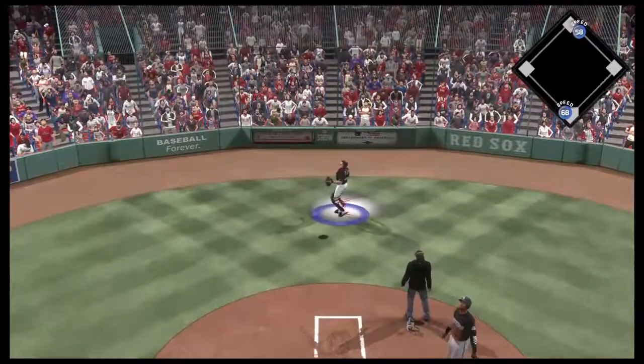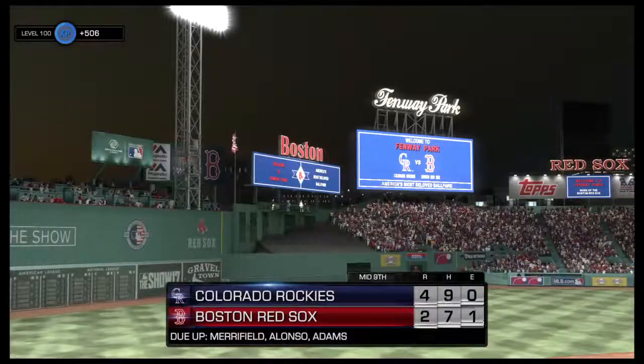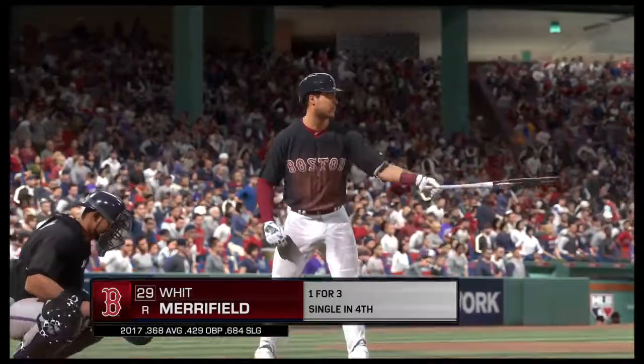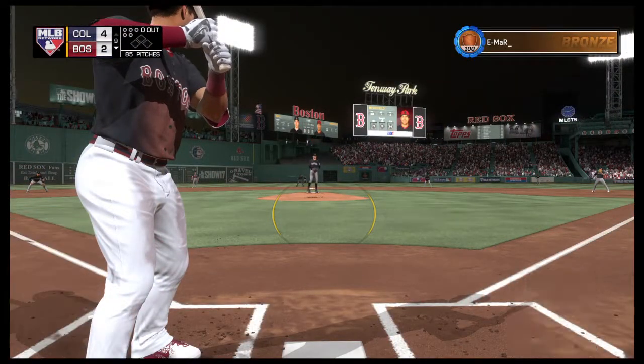And a foul pop behind the plate. And he'll get under it to put it away in foul territory, and that ends the inning. With Merrifield next to hit, he'll lead things off here as we play the bottom of the 9th.